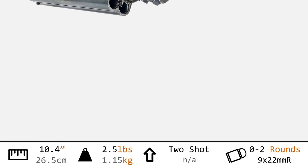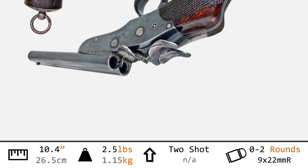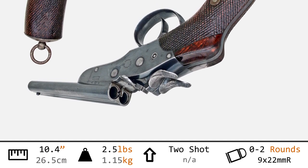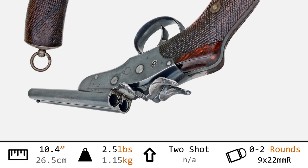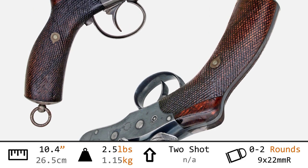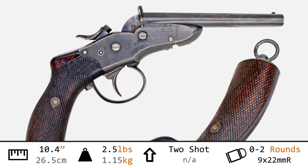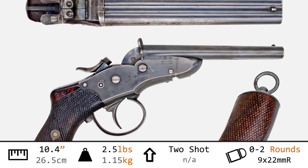Weighing in at 2.5 pounds and with an overall length of 10.4 inches. Hold up. Okay, yep, I double-checked. It is 10.4 inches long. Technically, on the diagonal, this thing is like 12 inches, so maybe a bit misgiving on that length.